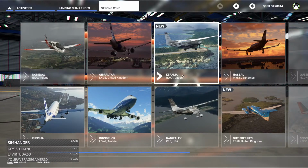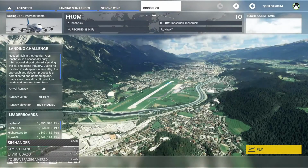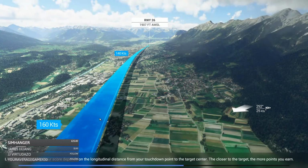All right, let's see. We've got a 747 at Innsbruck. What do you guys think? Yeah, let's do that one. That sounds really interesting. And I'm pretty sure I'm gonna make a complete mess out of this one. So we're looking at about 140 knots. Yeah, I'm sure I'm gonna mess this one up, but it's gonna be great fun, right?